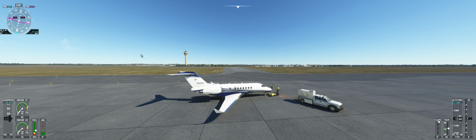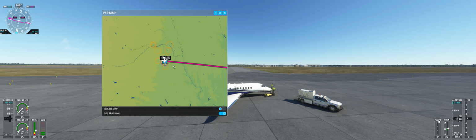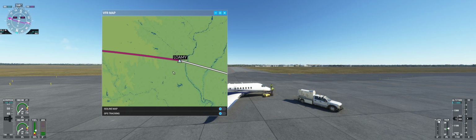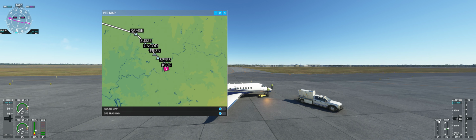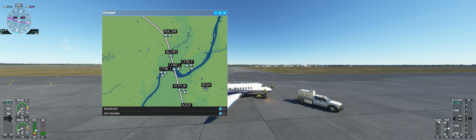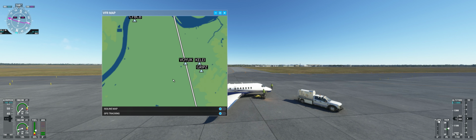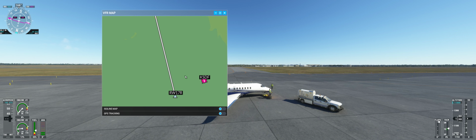Bring up our VFR map just to show you what our journey looks like today. Populate, there we go. Lincoln. That's as much as I can zoom out. There we go. Ramsey, Susie, Uncod, Friesen, Spires. We're doing the Friesen 5-star, about a 12-mile final into runway 17 right.